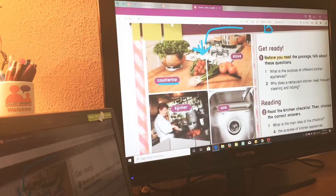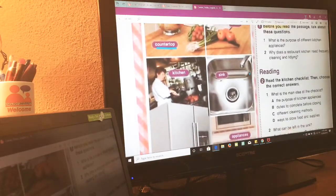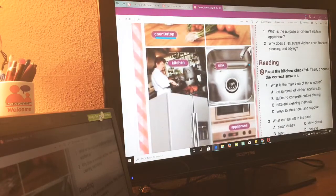Ready? Kitchen. That's everything. The kitchen. To wash your hands? Sink. The sink. This is the sink. There's another one in the bathroom too. The bathroom and the kitchen.